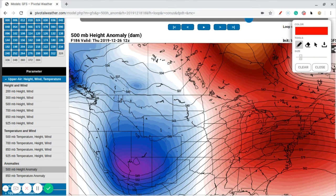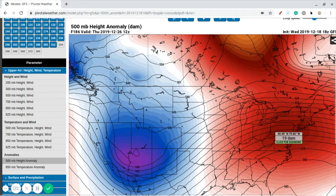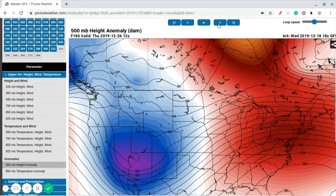I don't understand the point of that, but we do see our big trough right here in the west. Maybe even a chance for some severe weather with that storm system. We do have a little bit of divergence, not much though. Remember, we didn't look at precipitation, but there's going to be a big storm system tracking across this part of the country, and there could be some severe weather with this trough here. And we have a ridge in the east, of course, with pretty above average temperatures.